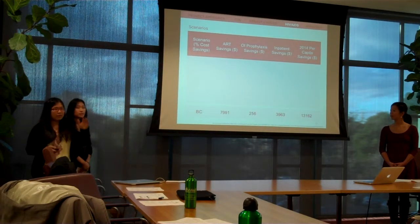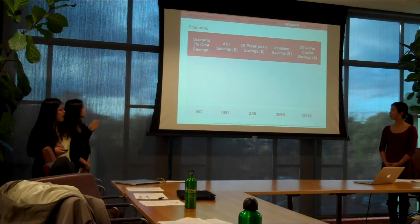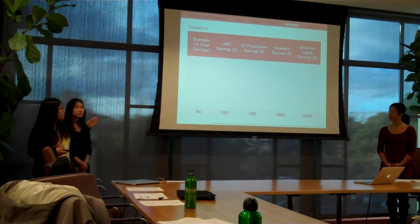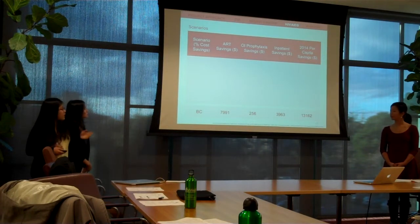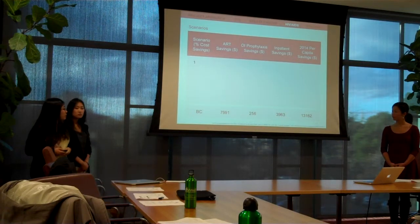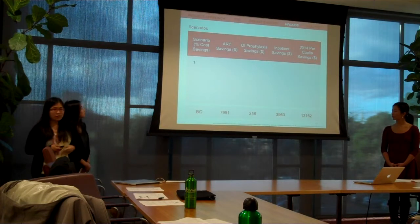How did we come up with the varying cost scenarios with the different levels of savings? Well, first at the bottom you can see baseline costs. These are the average costs that a patient would have to pay per year per cost category. So for antiretrovirals, the patient would be expected to pay around $8,000 per year. And so let's come up with the first scenario, which is the least effective therapeutic scenario, scenario 1. What I did was that I anticipated cost reductions in each of these cost categories and then found a total per capita savings. So let's go through the numbers.